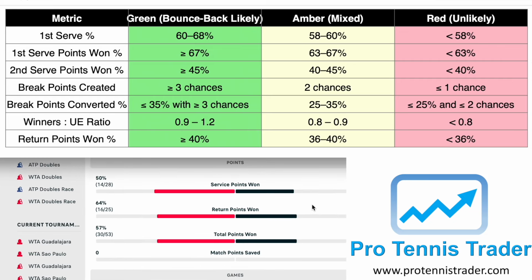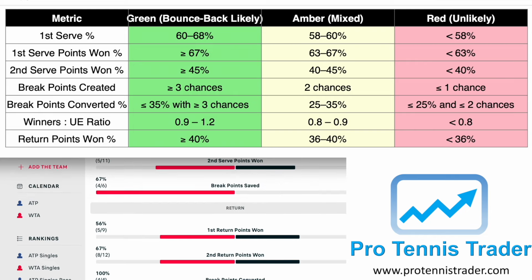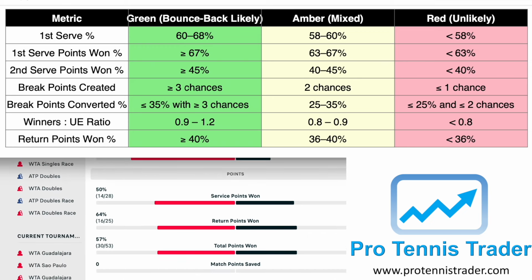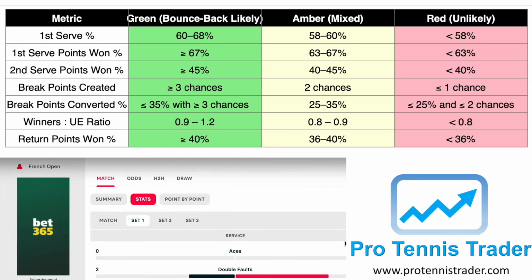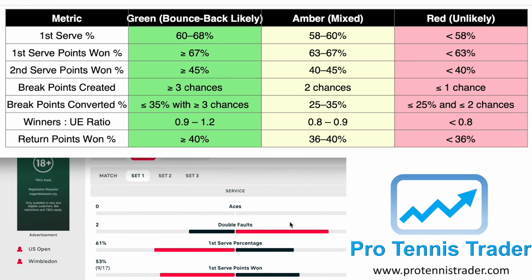Okay, then we have return points won. Again, this was not bad at all, 50%. So that was a positive. However, with all of the other red lights there, this was a no trade. Total points won, obviously, that's a given that it should be over 40%, whether that's in WTA or ATP. Now, actually, Stakusic did come back in the second set, but it was incredibly messy with her broken twice. And yeah, you just wouldn't want to have traded that at all. There would have been numerous hedges.